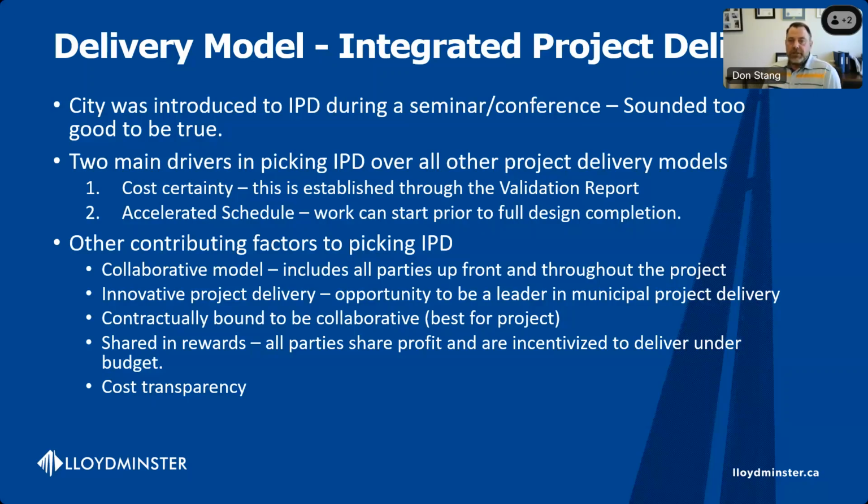So from a cost certainty perspective, the way IPD works is the parties that are part of the IPD contract, CCDC 30, develop a validation report, and that validation report essentially is some upfront design work and some guaranteed costing for the owner, where the parties tell exactly what they're going to build, how they're going to build it, and for what cost. And then the owner has the ability, after they've been presented the validation report, to give their approval to move forward or not move forward at that time. Also, part of that validation report is a schedule. So the parties put together their design and construction schedule, and that's part of that validation report as well.